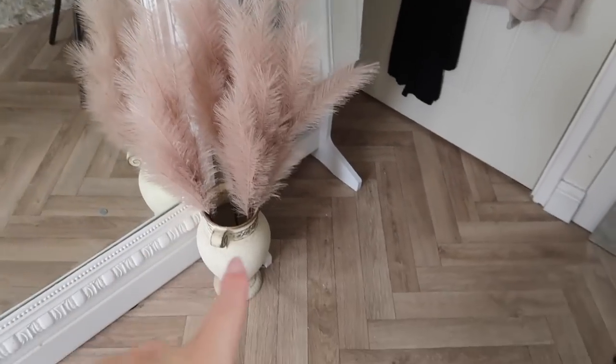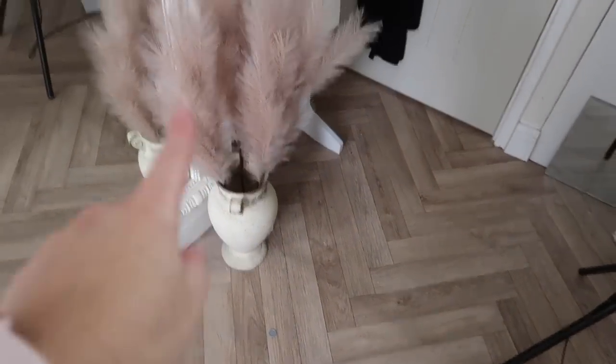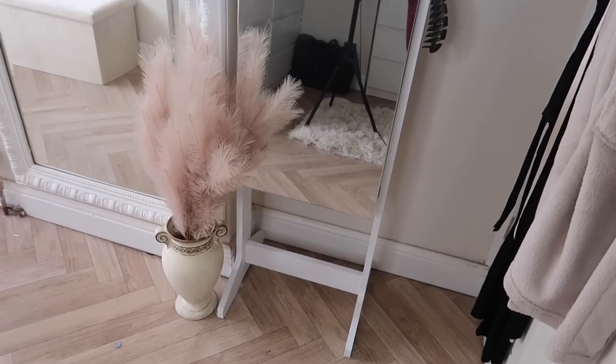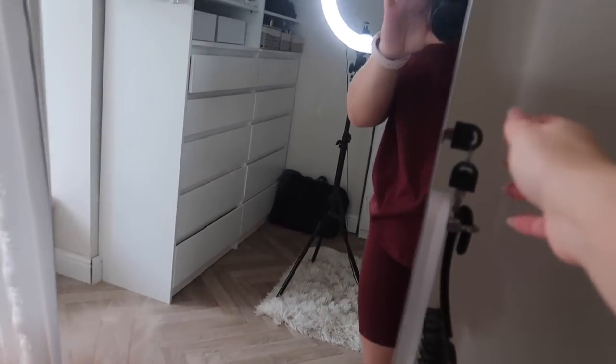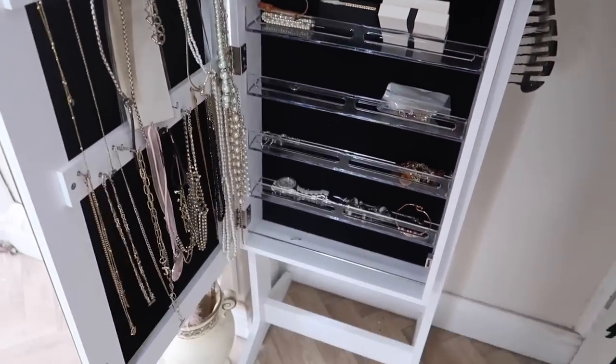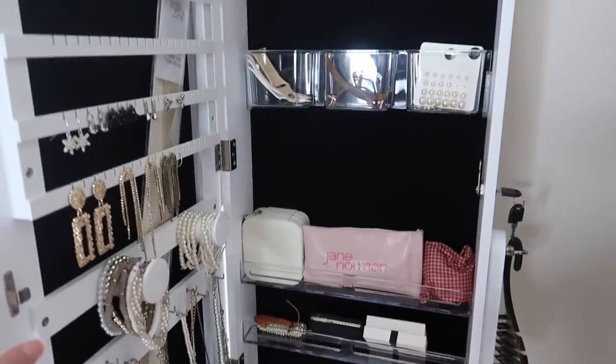I've got my little vase, that's a charity shop bargain, with some Pampas Grass from Home Bargains in. And then I will show you in this corner, I've got my mirror, that's like my jewellery mirror. So I actually had this from Costway, I think it was last year or a couple of years ago. If I can open it, it's locked. So that's got all my jewellery in it, all my accessories.